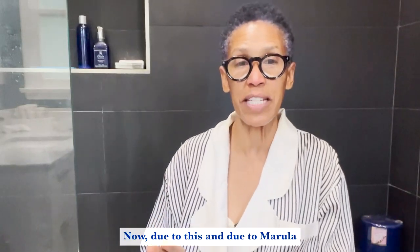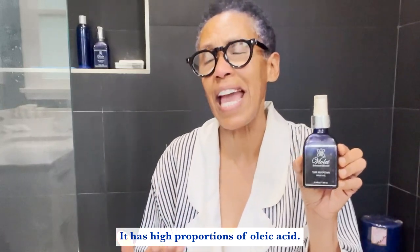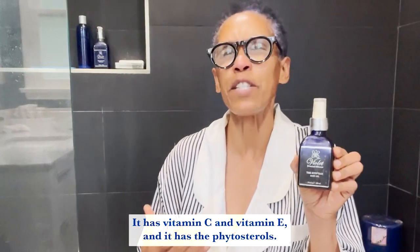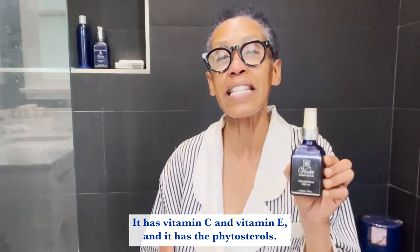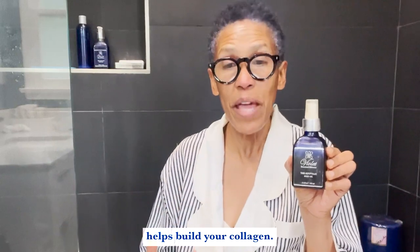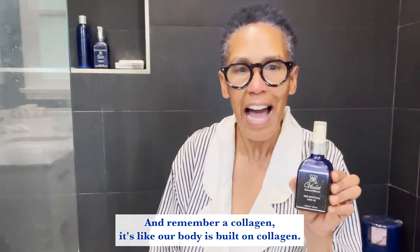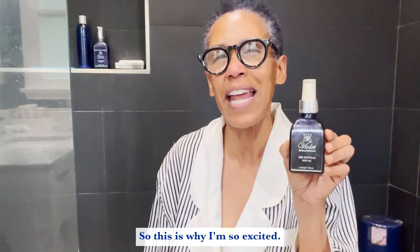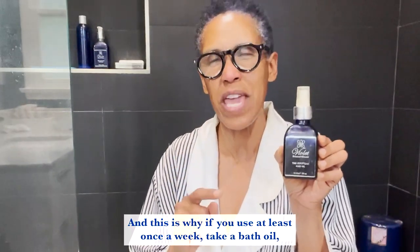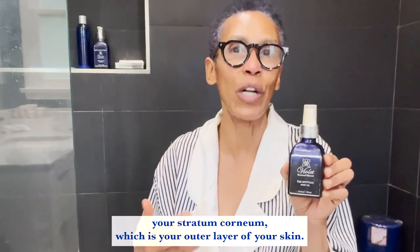Now, due to this and due to marula's healing properties, it is antioxidant, it has high proportions of oleic acid, it's moisturizing for your skin, it has vitamin C and vitamin E, and it has phytosterols. And the phytosterols are what help build your collagen. And remember, our body is built on collagen. So this is why I'm so excited, and this is why, if you take a bath oil at least once a week, you can help strengthen and build your stratum corneum, which is the outer layer of your skin.